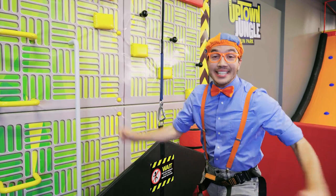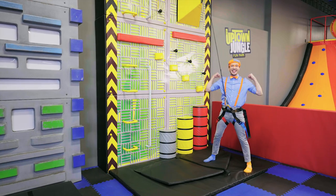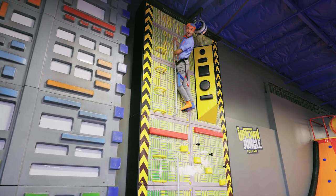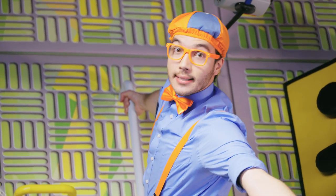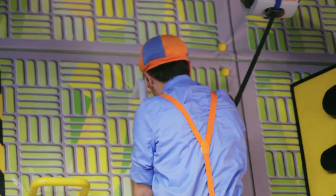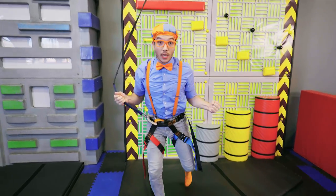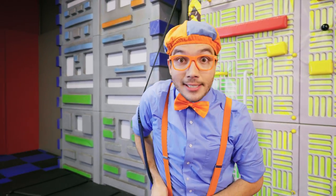Okay, I am so excited to climb this wall. Let's hook in. We're all ready to climb. And now, it's time to come down, so I'll use the auto belay. Here we go! Whee! That was some awesome rock climbing. Okay, now we should unhook, see what the next card says.